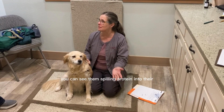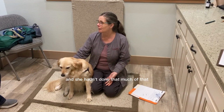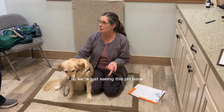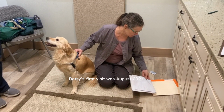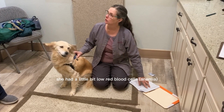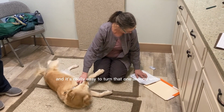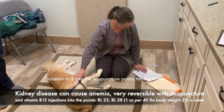Then sometimes you can see them spilling protein into their urine. And she hadn't done that much of that. Her protein spilling wasn't too bad. So we're just seeing this pH issue, which we do see sometimes. It was August of 2021, and she had slightly low red blood cells, and that can happen with kidney issues too. It's really easy to turn that one around with vitamin B12 into the acupuncture points for the kidney.